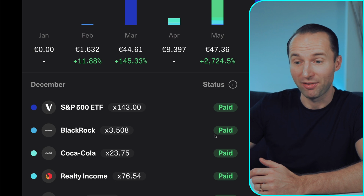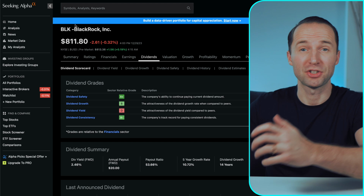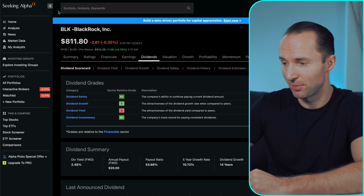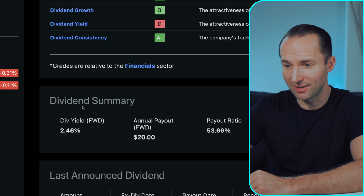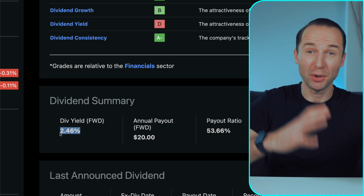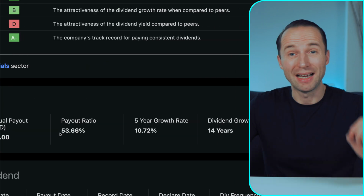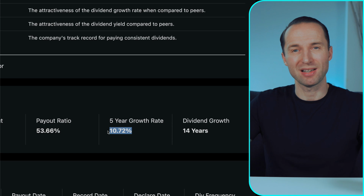Then I have another one of my favorite stocks, which is BlackRock. While the dividend yield is rather low, let's just double check that, heading over to Seeking Alpha, which is my favorite stock research platform of choice. If you go here into BlackRock, I can see a quick dividend summary. Right now, the dividend yield is 2.46%, so not that high. Usually I prefer stocks with a dividend yield over 3%, but that's fine. And that's for a reason, because they have a very strong 5-year growth rate of 10.72%.